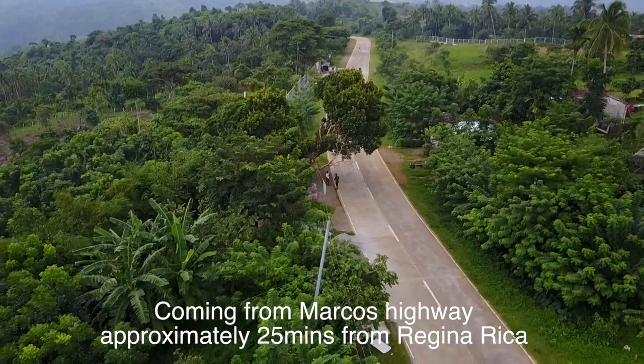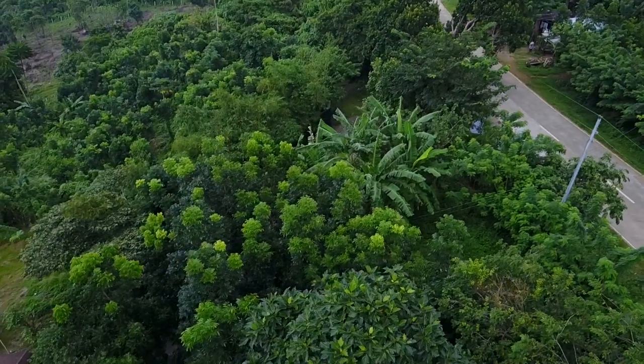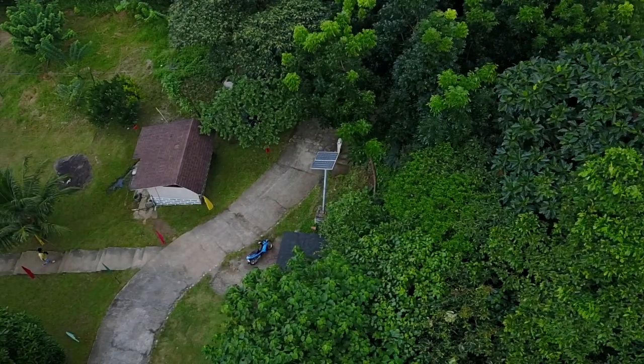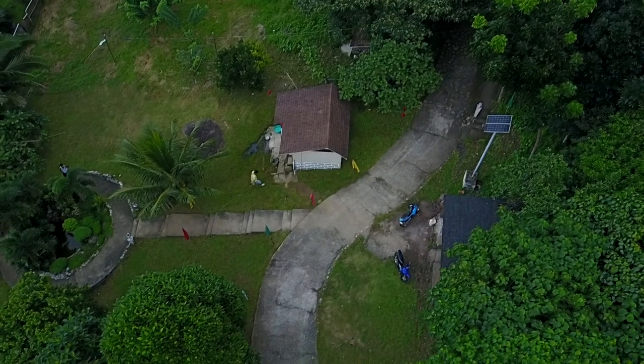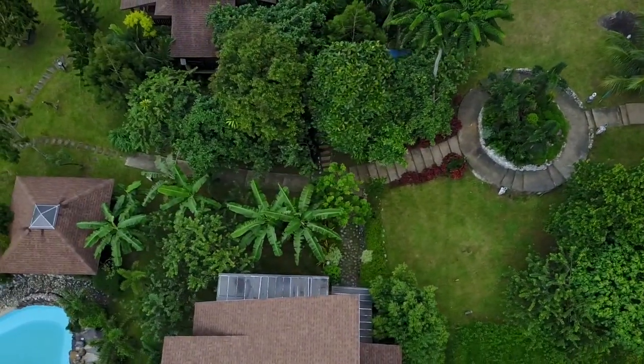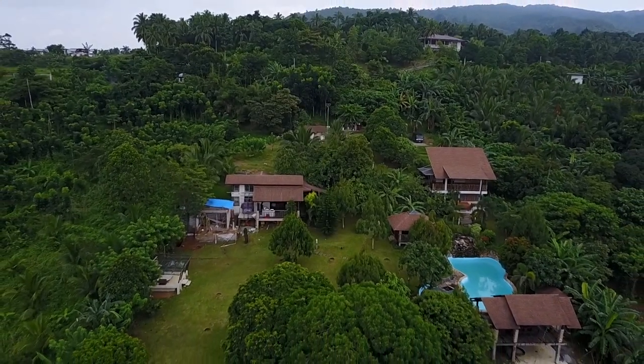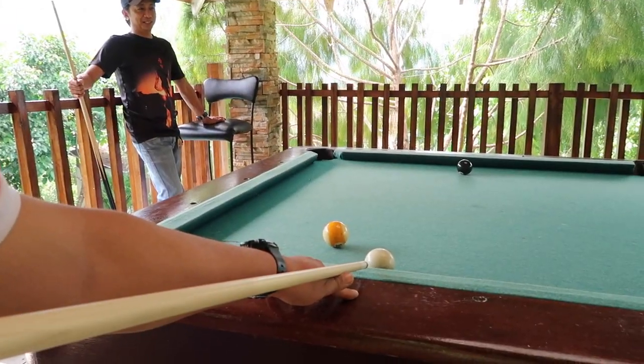Welcome to Tanay Hideaway. Actually, Tanay Hideaway has two villas. I'm right now here at Villa 2, which is the smaller one. It's good for 15 persons. Yung iba, gusto daw nila 20 persons. Mag-fit na sila dito.